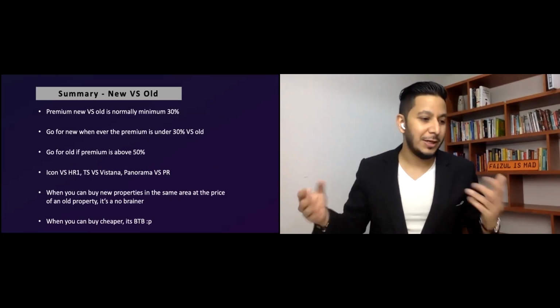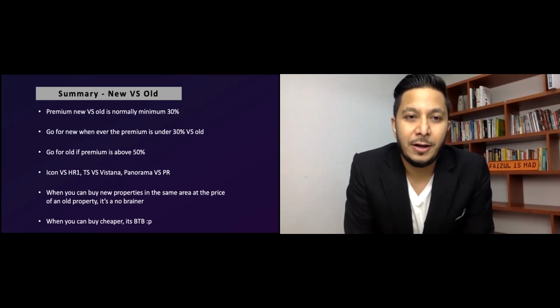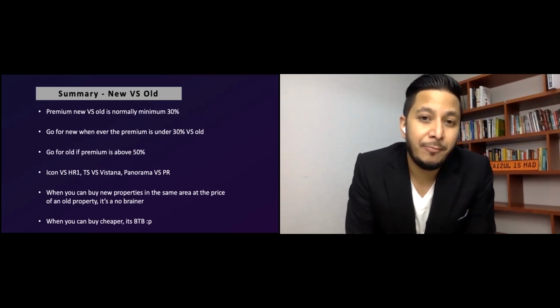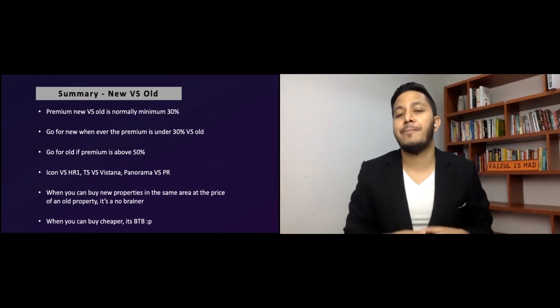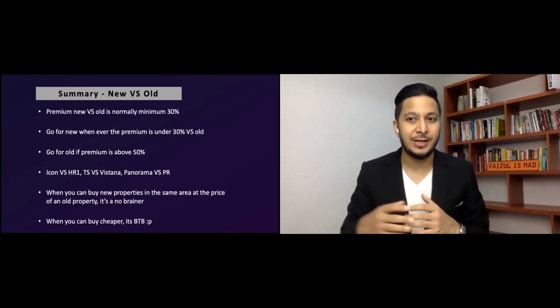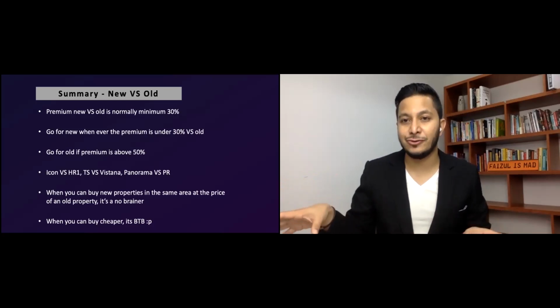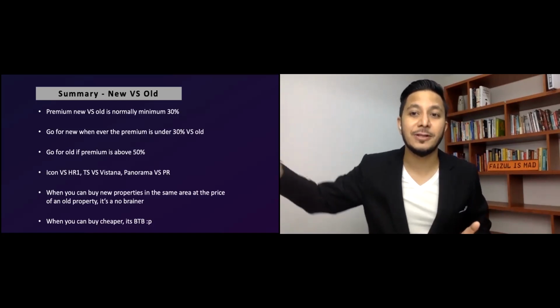Now, so in summary, guys, if you want to buy a new property versus old, make sure that you don't pay more than a maximum 30% premium. So I give you an example, right? If you are buying a new property for 600,000 and then you have an old property currently selling at 300,000. So old property is half price. New property is double the price, right?